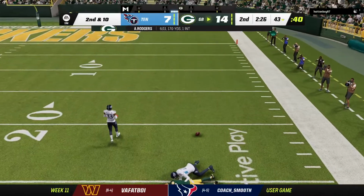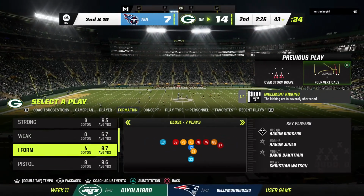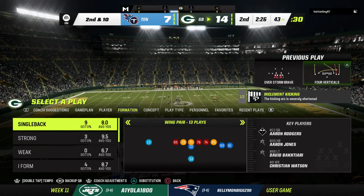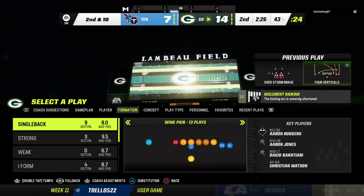Meanwhile, they take a shot to start the drive, but this is going to wind up incomplete. The offense schemed going 5 wide, trying to create a chance for the big shot, and they took it. If he comes down with that one, that's a huge offensive swing. But credit the defense with a nice play, knocking that one away.